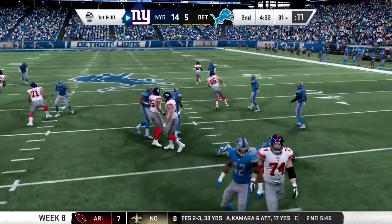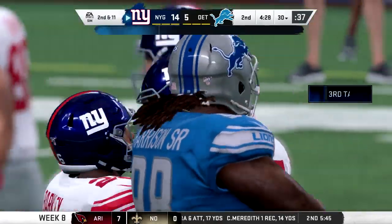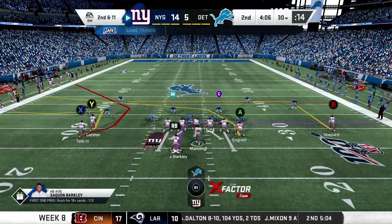First down. Barkley. And he is going to be stopped cold behind the line of scrimmage. That's going to go as a loss of 1 on first down. Set, 50, play.